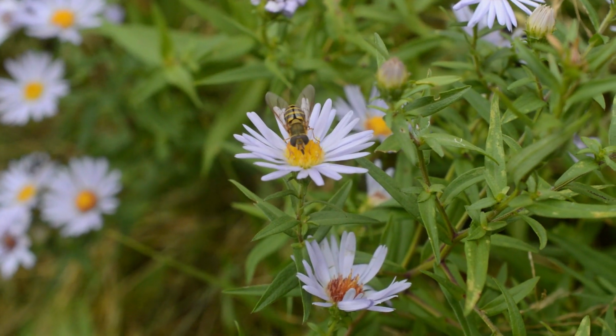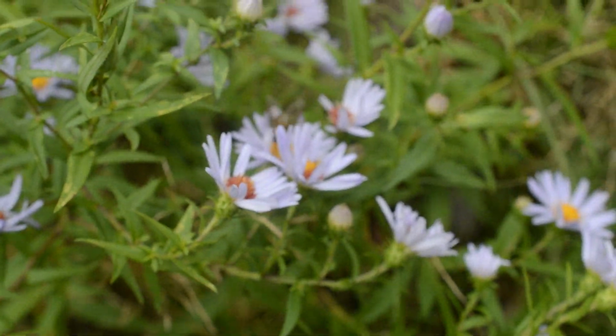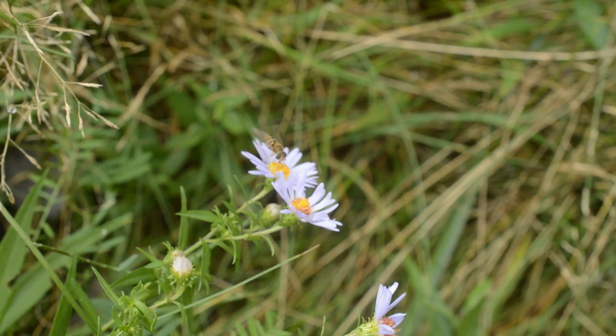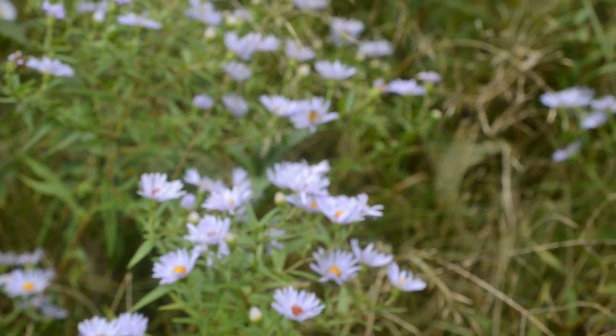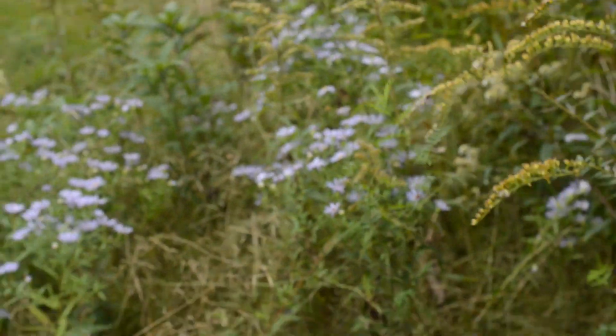Hey, looks like a bee, doesn't he? But he's not. It's a hoverfly. You know, we were talking all about these cool guys. Look how fast he's going. He doesn't have time for my nonsense. Yeah, go hang out on the Symphyotrichum, my friend.